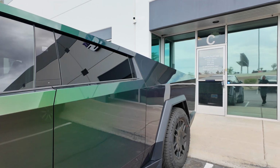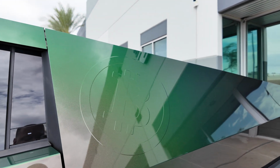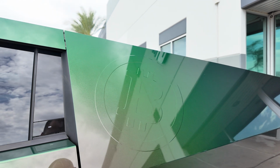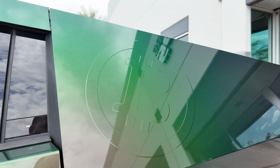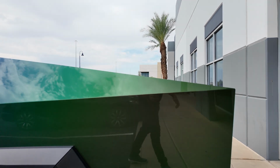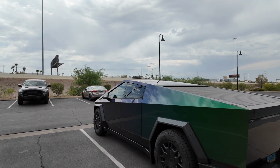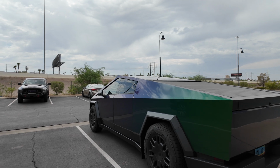We also have installed a Bitcoin logo on both sides on the bed right here. There you go. So that's basically embossed underneath the PPF, because he wanted to obviously highlight the fact that he purchased this truck with Bitcoin, and how much he supports Bitcoin, how much he's made with Bitcoin, but he also wanted it to be subtle. So we got it underneath there.